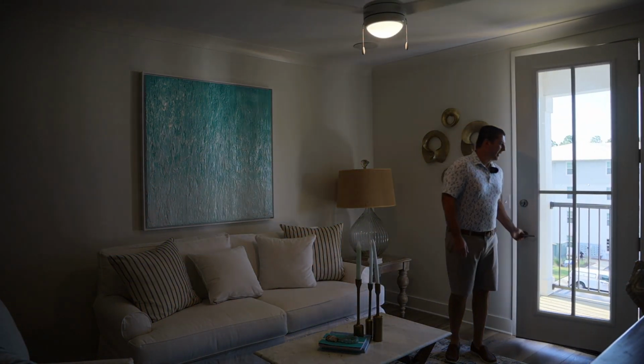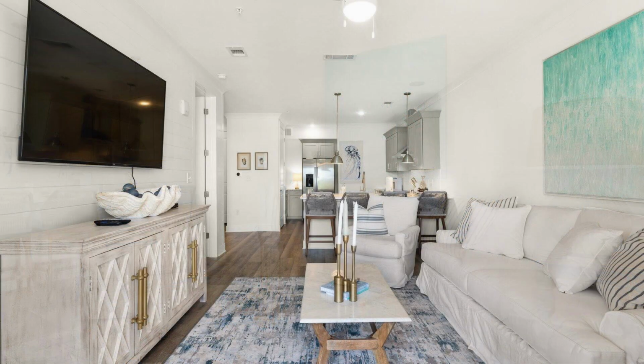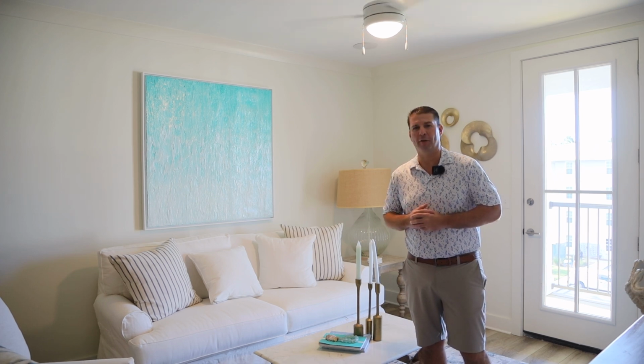The living room is easily accessible right off the porch. You're gonna notice some amazing features of this condo, including shiplap walls, porcelain tile with wood accents, and a sleeper sofa. All the custom furnishings come with this condo. There's absolutely beautiful, beautifully maintained furnishings. Everything is brand new. We're excited about showing you the bedroom, which comes right off the living room.